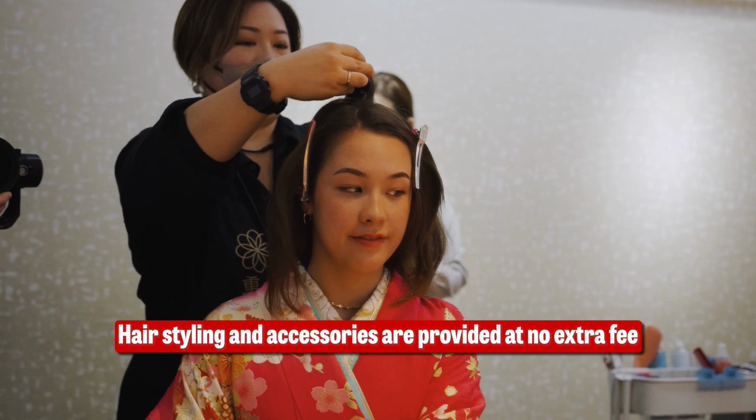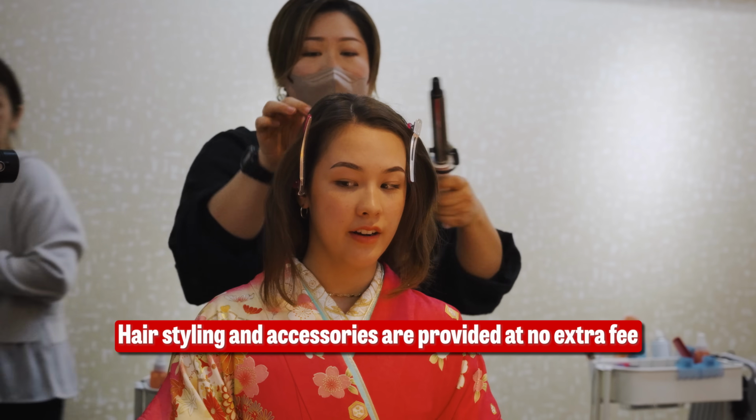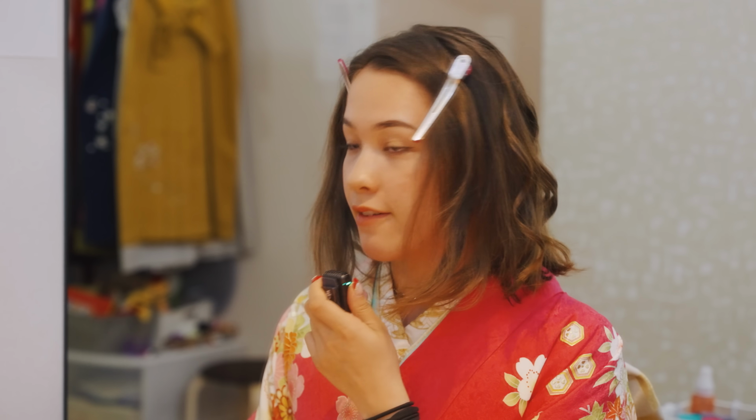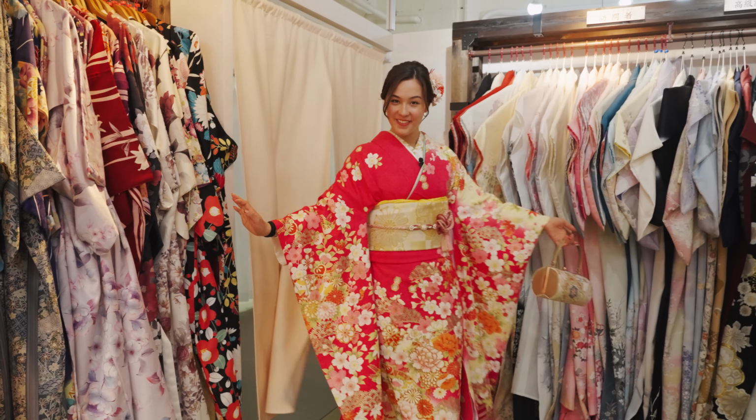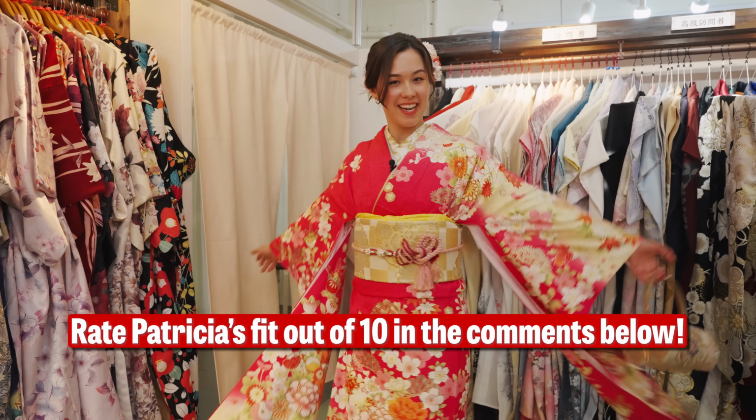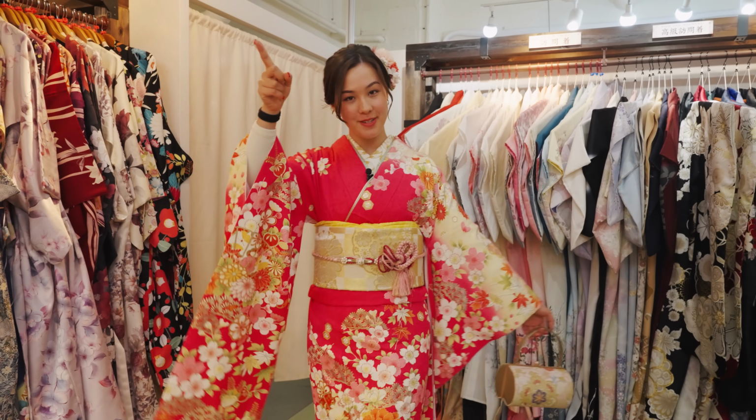After wearing your kimono, they also do your hair upon request and maybe even makeup. But today I'm just doing a formal updo look. Here's the fit. How do I look? All right, just got changed, so let's go explore.